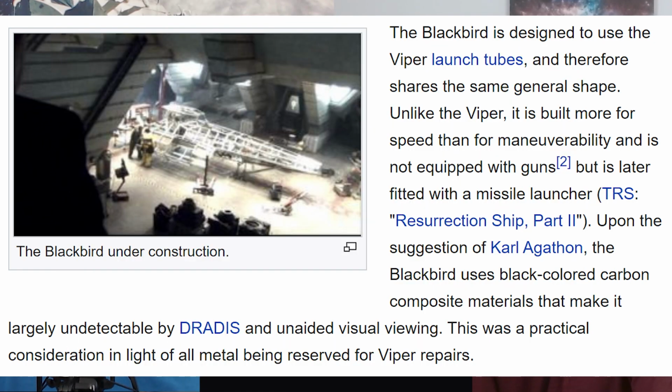The Blackbird uses black-colored carbon composite materials that make it largely undetectable by DRADIS, which is a lot of assumption on the Cylon tech. You don't know that they use DRADIS. And unaided visual viewing. Oh, so it's dark. This is a practical consideration in light of all metal being reserved for Viper repairs.